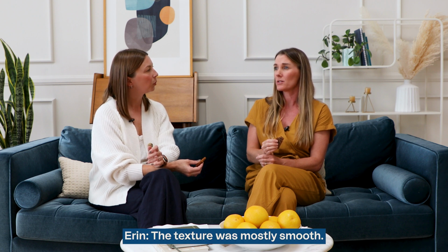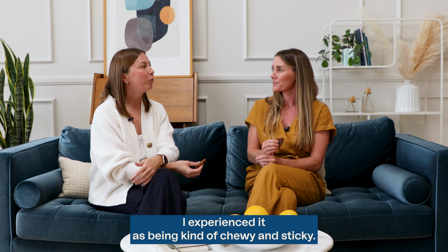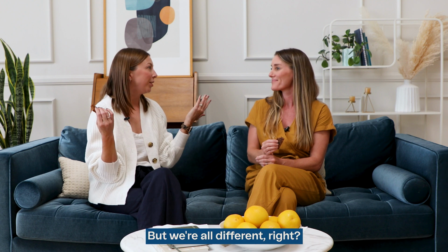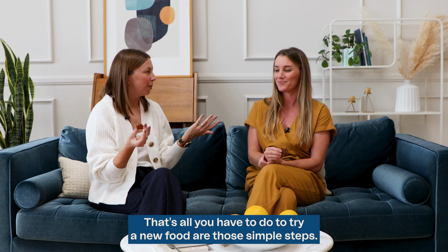The texture was mostly smooth. It kind of broke apart pretty easily in my mouth, and I didn't have to chew it too much. Okay. I experienced it as being kind of chewy and sticky, but we're all different, right? There we go. So that's it. That's all you have to do to try a new food, those simple steps.